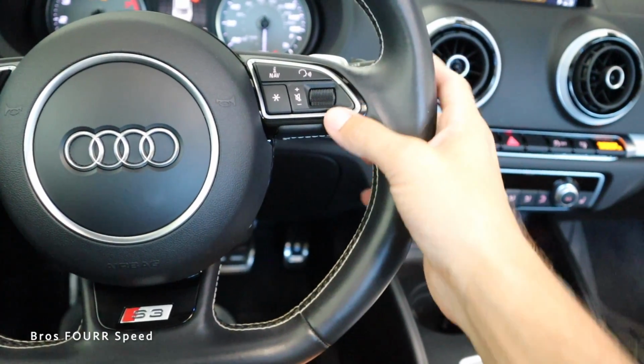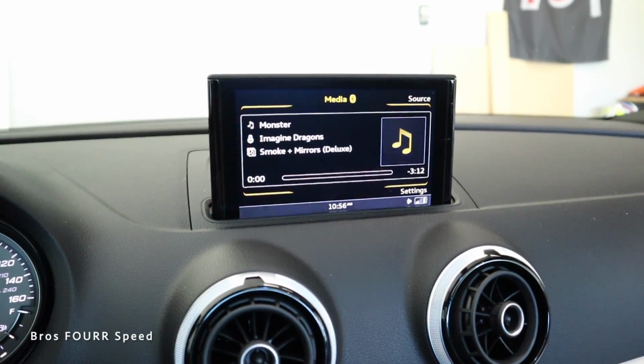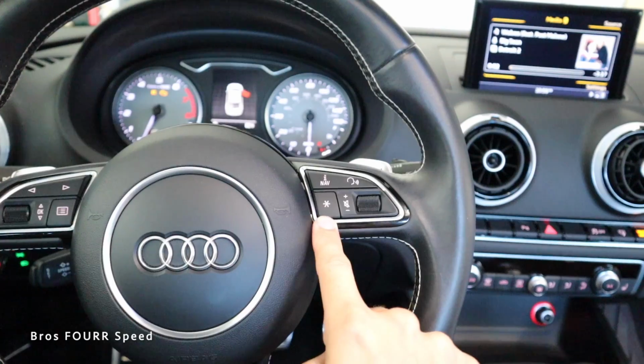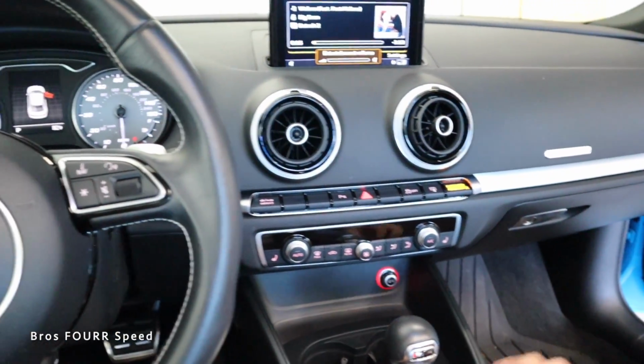Now, with that said, of course you have it up here for convenient use. And a cool thing that I really like is this star icon right here. As you can see, tapping that icon, we can now change the songs. This is actually a configurable button. You can do all sorts of different things with this by setting it up in the screen.